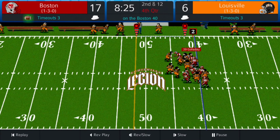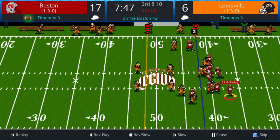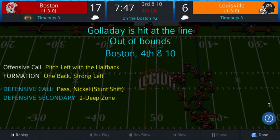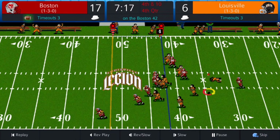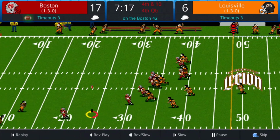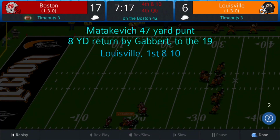Galladay getting those yards back. Now it's 3rd and 10. Another stop here by Louisville will make it interesting. 4th down. Galladay no gain on the play. 4th and 10. Matakevich once again punting it away. Trying to pin them in. Gets it to Gabbert. Gabbert, though, at least managing to get it to the 19-yard line.